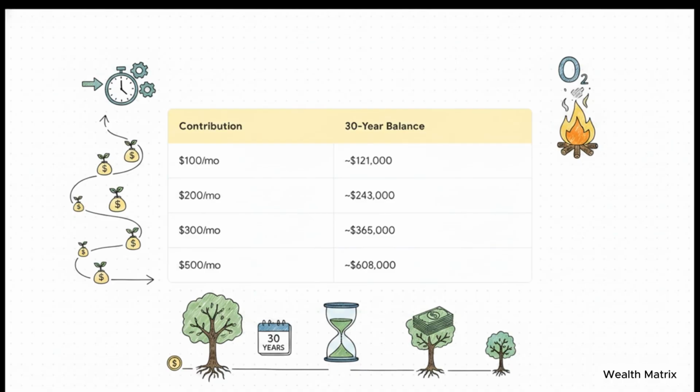But you know what? The variable that matters most in all these numbers is not the monthly amount. The secret ingredient is the 30 years of uninterrupted time. Compounding needs time the exact same way a fire needs oxygen. It just simply doesn't work without it. The person who starts at 25 with $100 will arrive at 55 in a fundamentally different and honestly often better financial position than someone who starts a decade later with 3 times the money. The lost decade actually costs way more than the contribution.